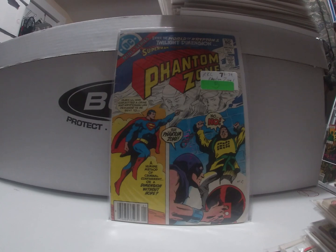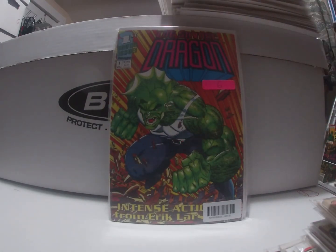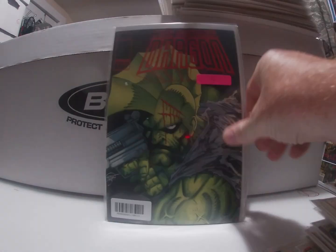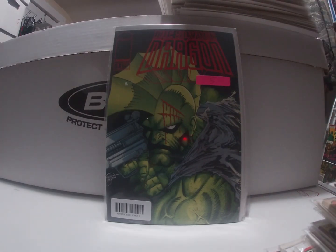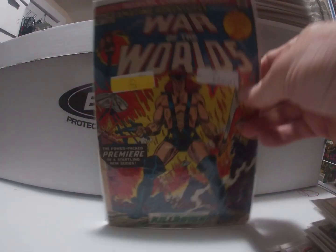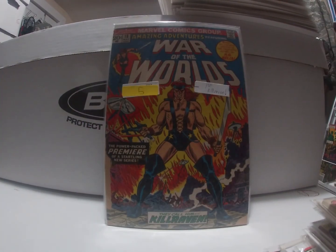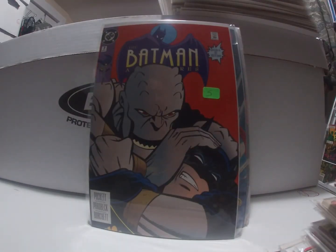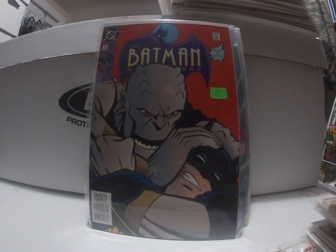Alright, what we got? The Phantom Zone #1. Hell yeah. Another Savage Dragon #1. And then another Savage Dragon #1. What's the... This is the one I know. I don't know what this one is. Why is there two? King Size Annual Micronauts #1. Another Amazing Adventures 18 first appearance of Killraven. Newsy Thor 433 first issue of a stunning new epic. The Batman Adventures 7, 2 of those, not sure why.